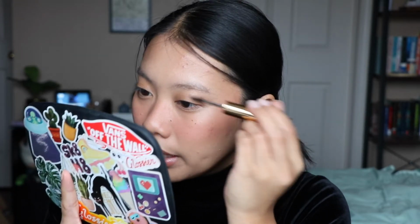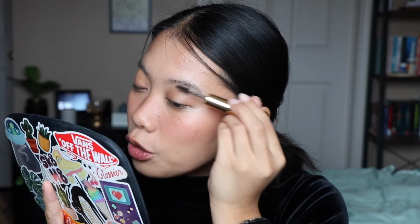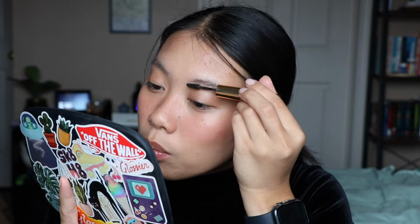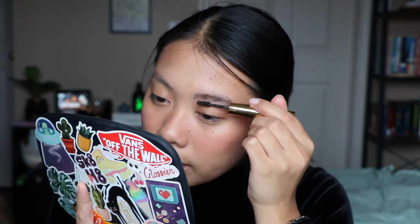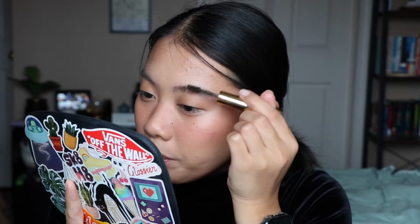Like I said, I've tried all of these products before, so I kind of already have an opinion on them. I do like this. I think that it makes my brows look thicker and more volumized. However, I feel like I need more in my day-to-day life. I feel like I need to fill in my brows more than what this gives me. So although I like it, it's not a one and done step for me, which no brow product is.